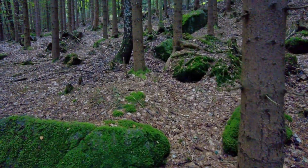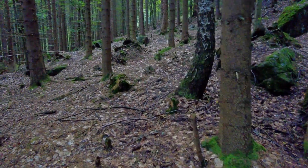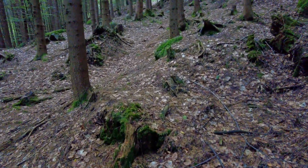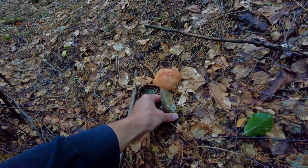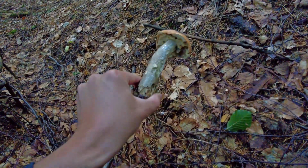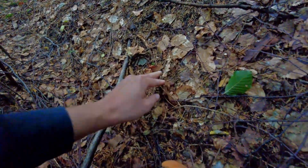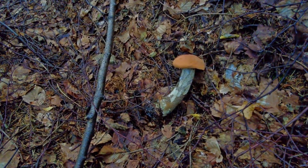From quite a distance I can see another orange birch bolete. I'm not sure if you can see it already, but we are approaching, and this one is quite huge. So here it is. Nicely grown. And I hope it will be healthy like the small ones that I have found. So another nice mushroom, and I'm just beginning.